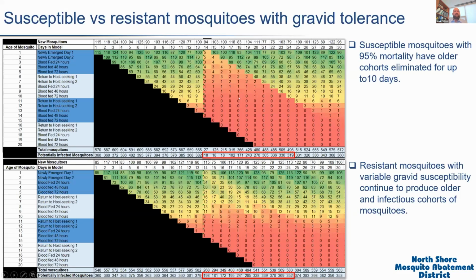The top is 95% control through all life stages, and the bottom is a variable control coupled with some level of resistance. If you look at your potentially infected mosquitoes, in the red squares, potentially infected mosquitoes are any mosquito from basically day 3 on. They've blood fed and they're potentially infected. When you have 95% control, you get a tremendous reduction down to just 18 mosquitoes, and then a slow buildup back to the model's steady state. If you're dealing with resistance, they're barely impacted. You still see 2/3 of the mosquitoes that are potentially infected with West Nile still exist.